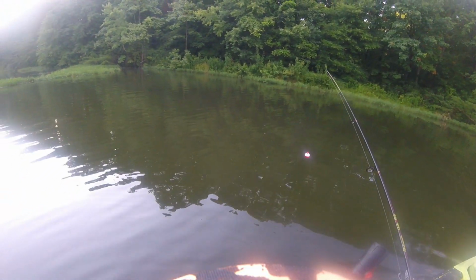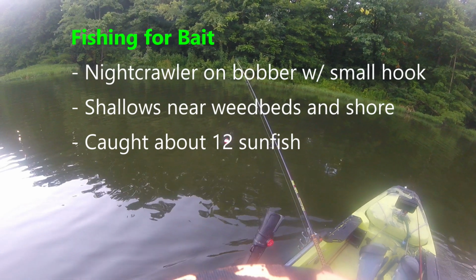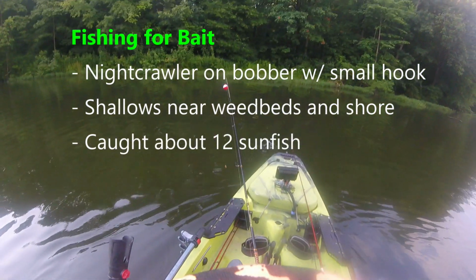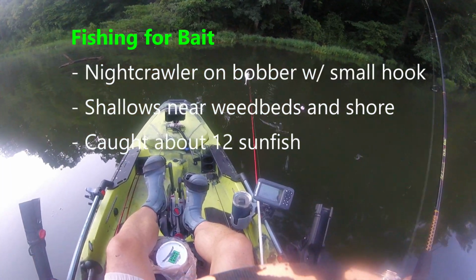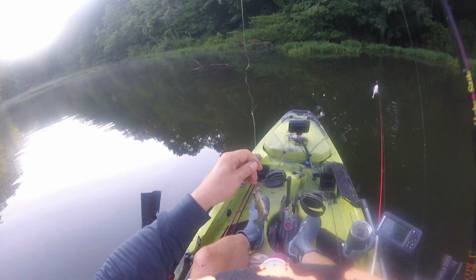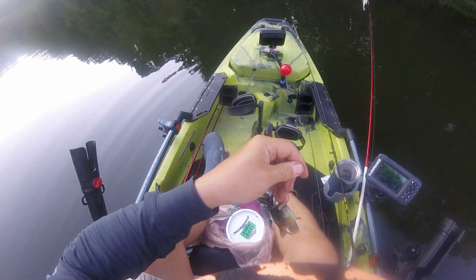Folks, we are going to catch some bait. Oh dear, something just... Alright. Perfect size sunfish. Alright.